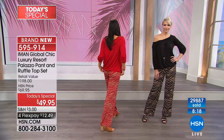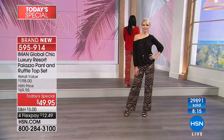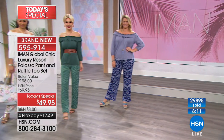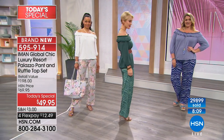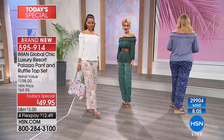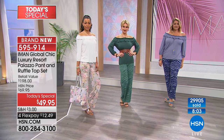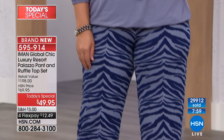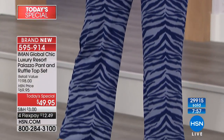It's limitless. And because of that, you can kind of disguise whatever it is about your body you don't like. Exactly. That's why we brought the printed bottoms, because that disguises everything. All you see is just the beauty of the shape, and it's loose, without being too loose. Okay, navy blue, again, on fire.